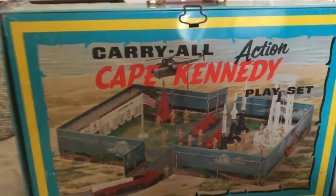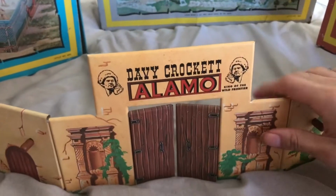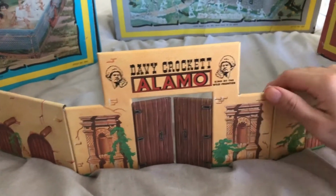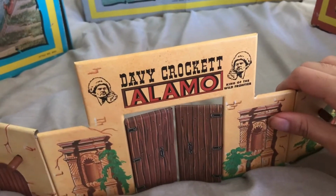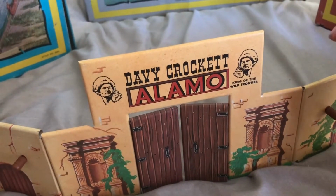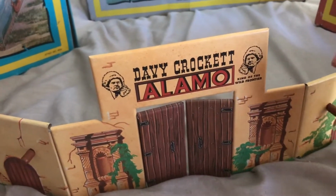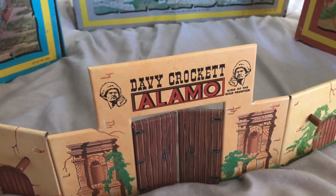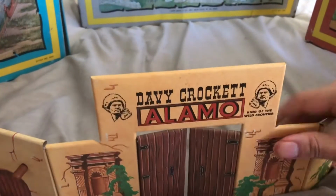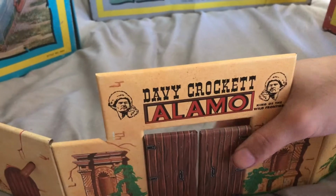Okay, to start off our video, we have Marx playsets from the 50s and 60s. Well, except this is a reissue. Might as well get this reissue out of the way. This is a partially assembled reissue of Davy Crockett's Alamo, released by Marx Toys back in 1956, I want to say. Because back in the 50s, Davy Crockett was huge. Like, he was a national phenomenon, thanks to the Walt Disney TV show with Fess Parker's Davy Crockett. This is based off the third episode of the show, where Davy Crockett fought at the Alamo.